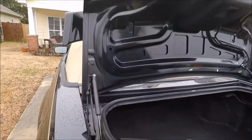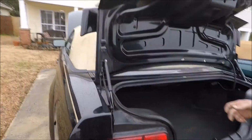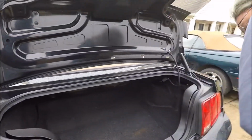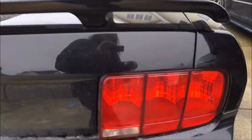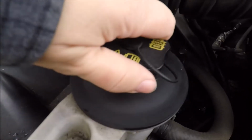Did it? Mm-hmm. All the lights are fixed. We need to get the little clips out. Yeah, body clips. Yeah. Those are cheap. Okay. I love this car.